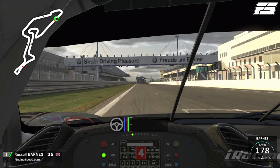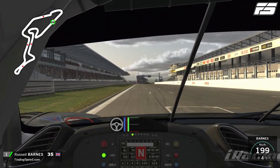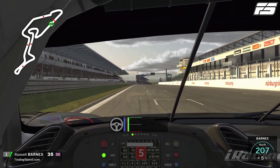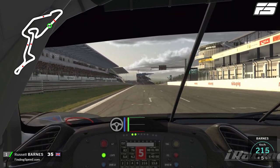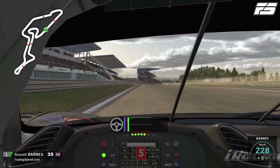Okay, guys, that was my 155.845 here at Nurburgring GP. We're coming down the straight now, and we're hanging over to the left, and we're watching for the dip in the track.